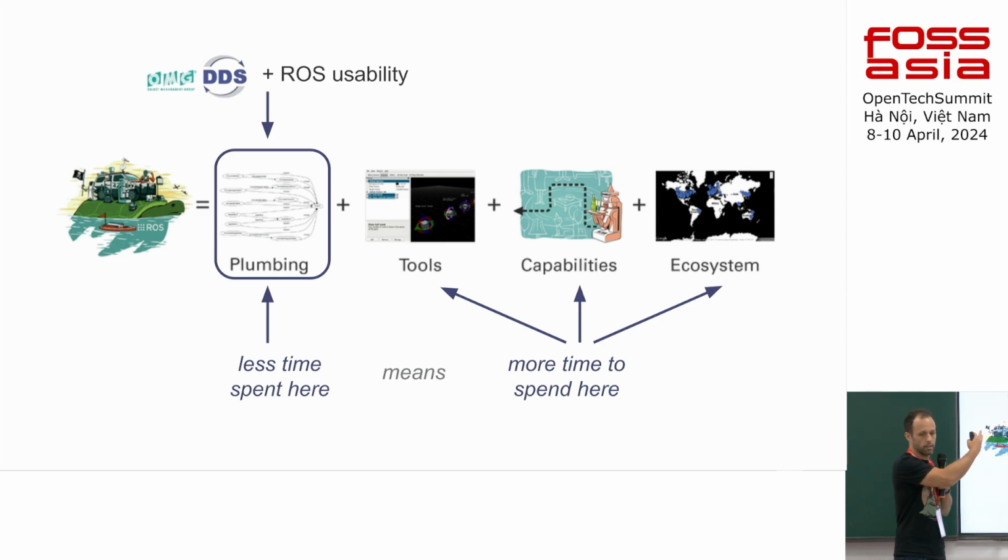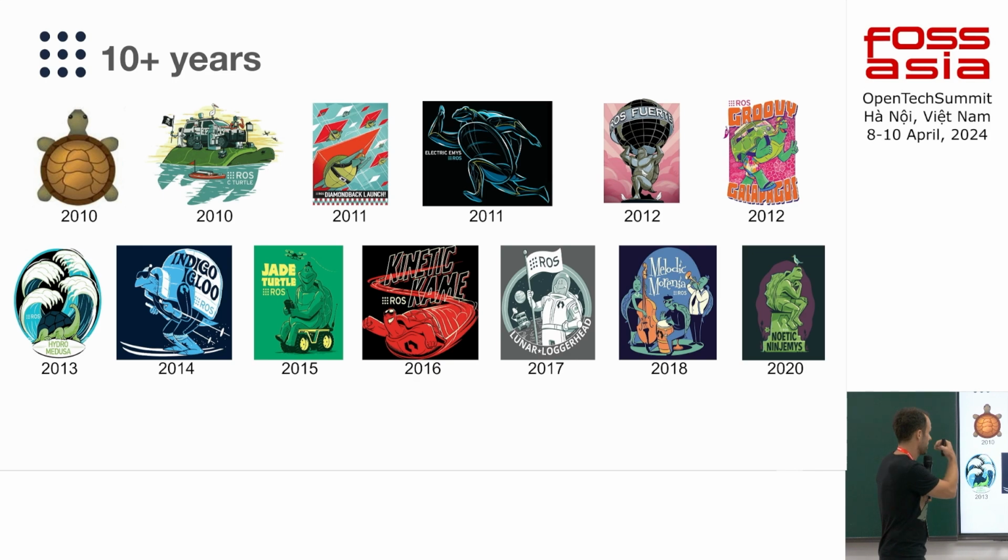And there's the open source ecosystem which you can leverage, right? There are Q&A forums where people can come and ask their own questions, and documentation. There's a Discourse where people can get integrated into the community, right? And I'll go into more detail on how people here can get more involved in all these projects, right? So ROS started in 2010, and there have been many versions of ROS.